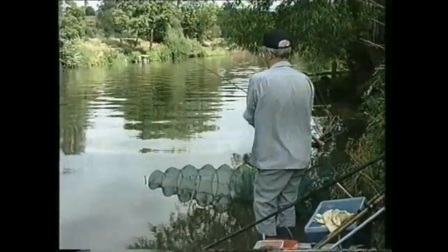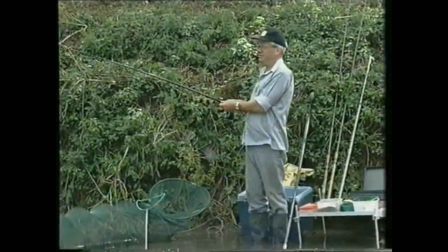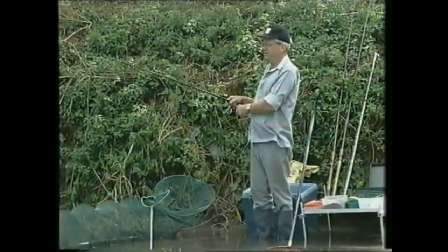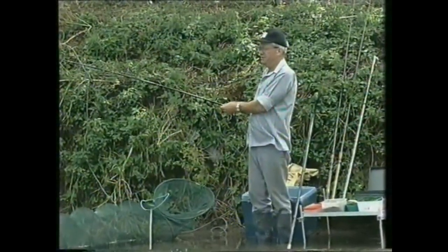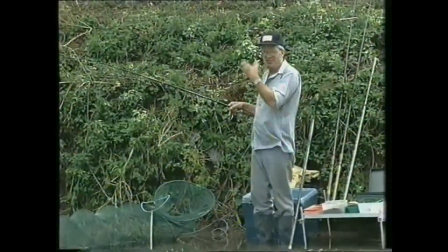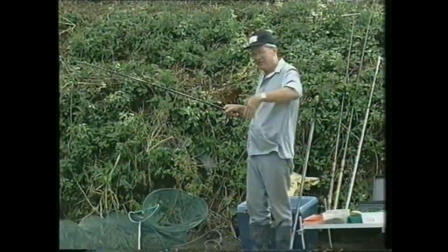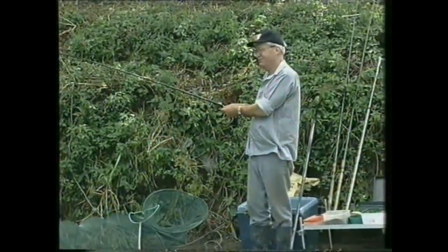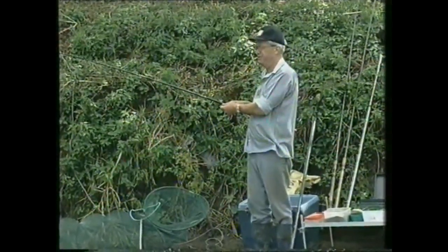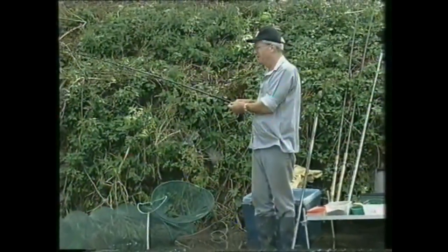I don't really know why the method deteriorates. My own idea of it, I think that the few missed bites that you always get on the meat, the fish regurgitates the little bits and pieces that it sucks off during the bite. And of course, with the current of the river, they slowly wash away downstream, and the fish obviously follow them. Of course, it's a little larder floating away, and they're not going to ignore it. And that's why it deteriorates over the period.